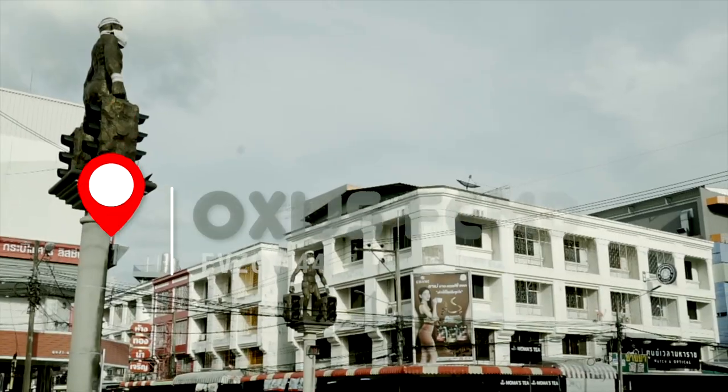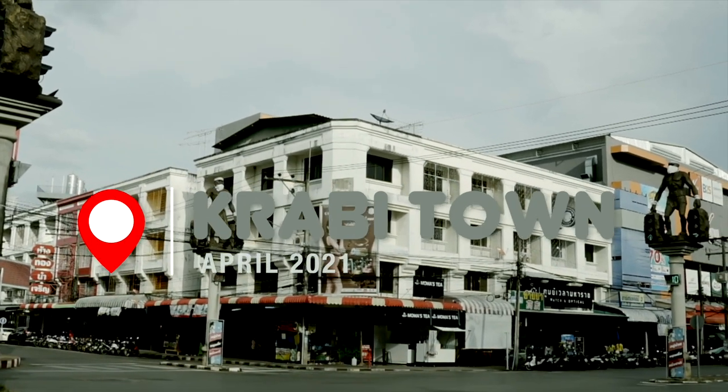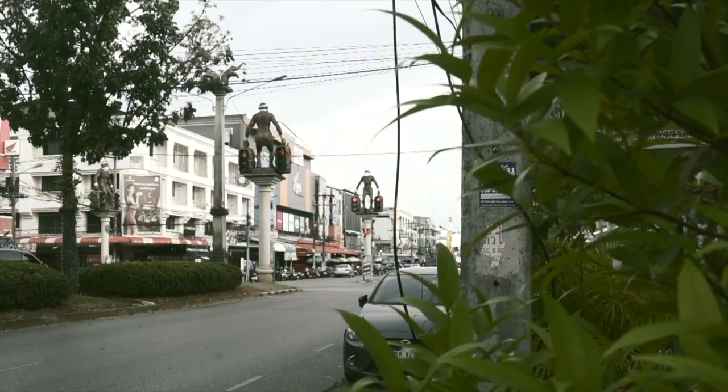At the time of this filming, we are in Krabi Town. The first time we came here was in June of 2015. We were just here for 4 days. We've been dreaming about this place ever since.